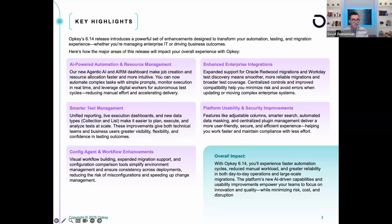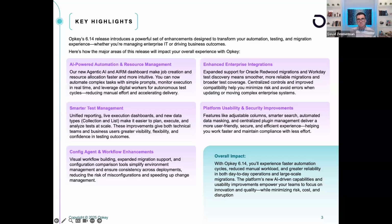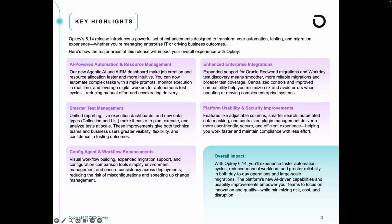So just some key highlights before we dig in. And we have sent out the release notes, so there's a lot of detail. For today's session, we're not going to go through every single item and read off of the release notes. Those are there for you to dive into and to see all those features and understand them. But we will talk through some of the highlights and actually get into the system, show you what those look like, and explain more of the value and how you should be leveraging these key features.